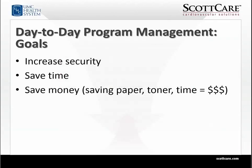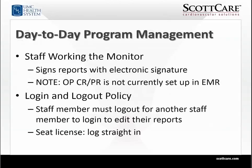So our day-to-day program management. Again, our goal was to increase security, save time, save money through paper, toner, and time. I'm actually doing a Lean Six Sigma project on it, and so long story short, I don't have the data on it, but I hope to by the end of the year to truly show did we save some money relative to this. So staff working the monitor, they have to sign the report with electronic signature. Some of y'all likely use that. We are not integrated within the EMR, so we're still paper-based prior to ScottCare. And so I just wanted to give you that note of we're not set up with EMR, so it's a different world for us. I do require staff to log in and log out.